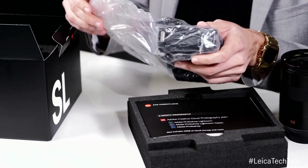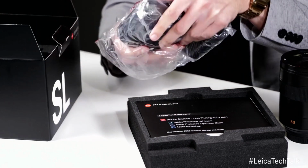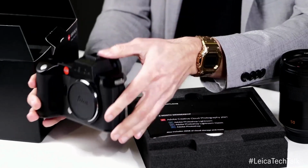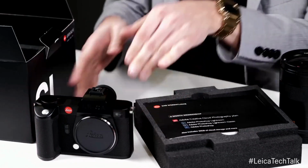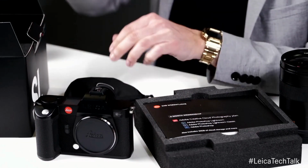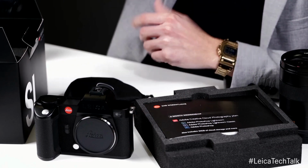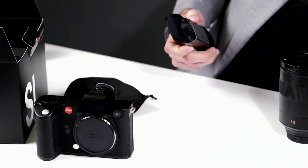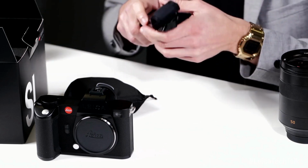Let's see this beautiful brand new camera. And let's see what that is. Look at that right there with the blacked out word mark. You've got your battery charger, your strap. And again, for any SL2 owners, I saw some people were saying they're SL2 shooters already talking in the chat. We see you, by the way, chat.